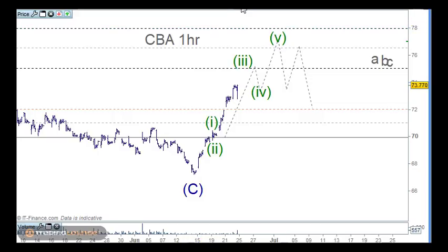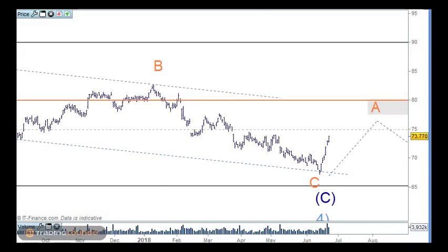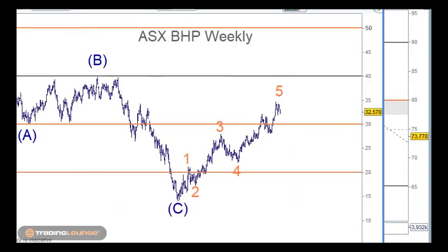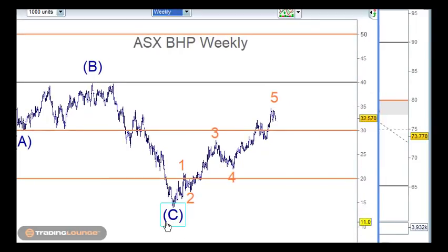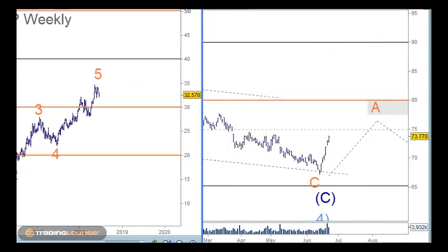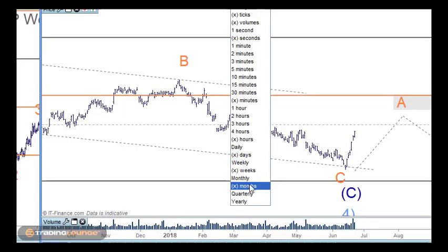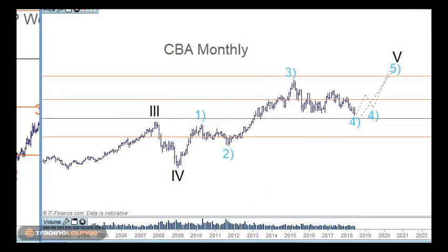I'll just go back to the monthly chart here. I've got a couple of things to talk about. It's not really my field, but this is BHP here. So we'd been counting with BHP from the low here in 2016. The banks topped out in 2015. Where was I on the monthly chart? So roughly 2016 is here, so 2015 here.